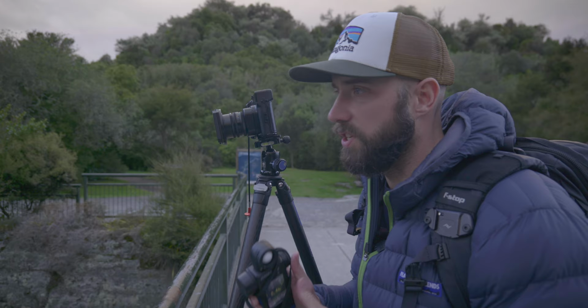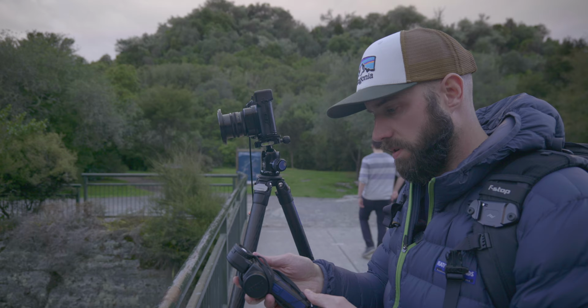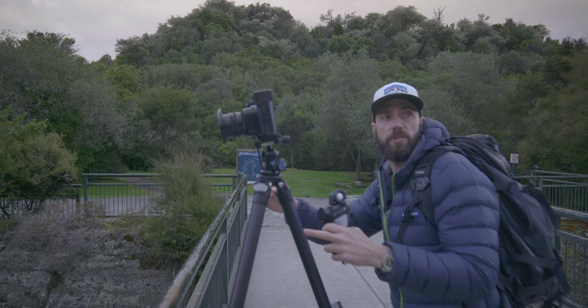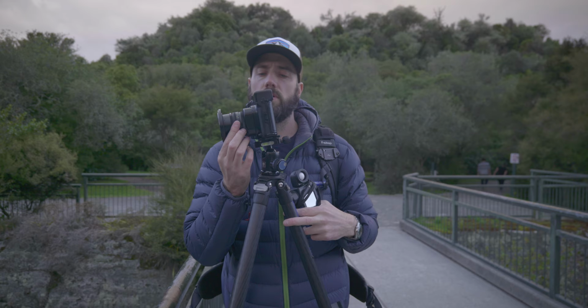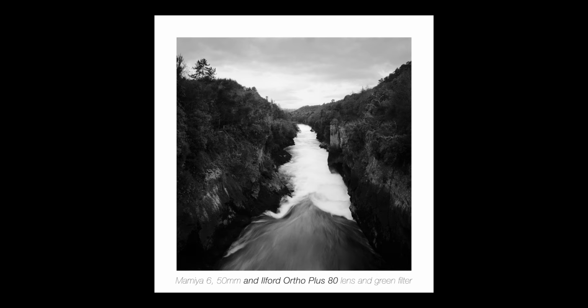So we're going to take off this ND filter. And we will do a 1/2 a second exposure. Just dial that in. Just check my focus, F11, hyperfocal approach, 1/2 a second. Easy as that.